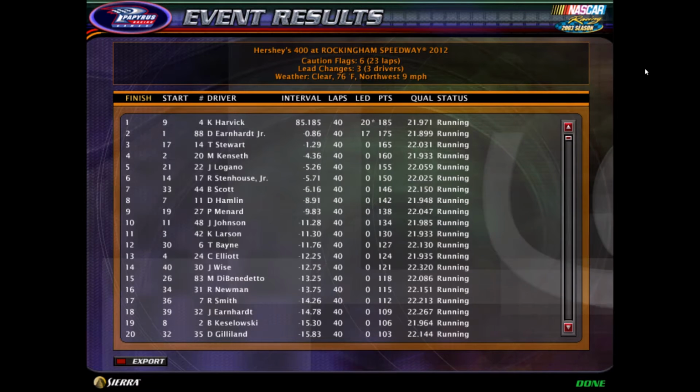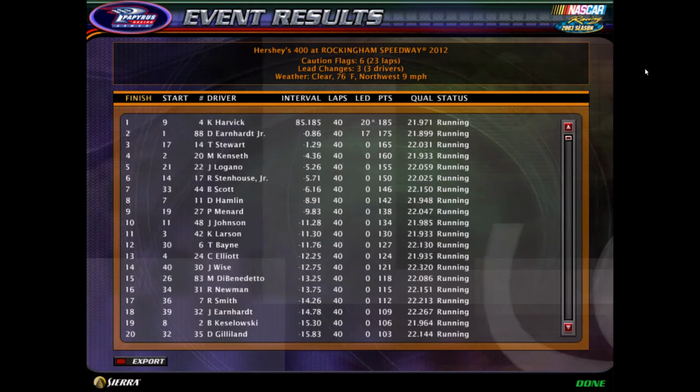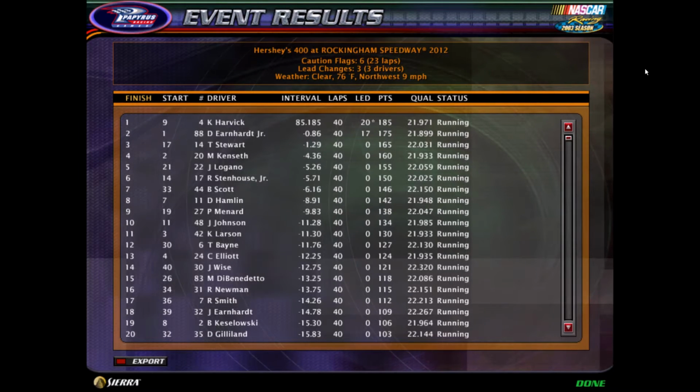Here are the finishing results from the Hershey's 400 at Rockingham. 6 caution flags for 23 laps. 3 lead changes among 3 different drivers. Carl Adams started 9th, led 20 laps, the most laps to win. Eli Bright started on the pole, ended up 2nd, led 17 laps. 3rd was Nate Bell. 4th was Nat Wagner, and 5th was Derek Bouchard. In 6th was Ron Arn. 7th was Zachary Fitzwater. Adam Mihal 8th. Jamie Melton 9th. And Jordan Bell 10th.